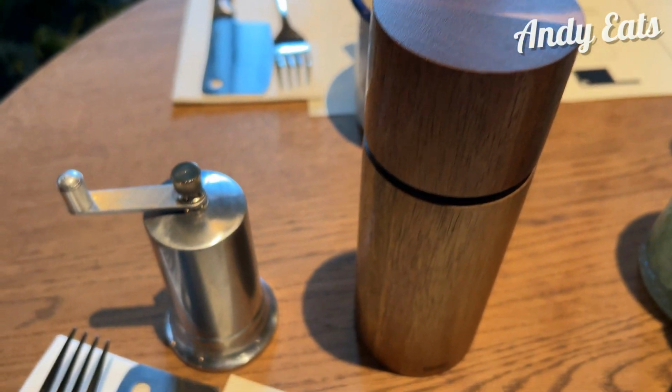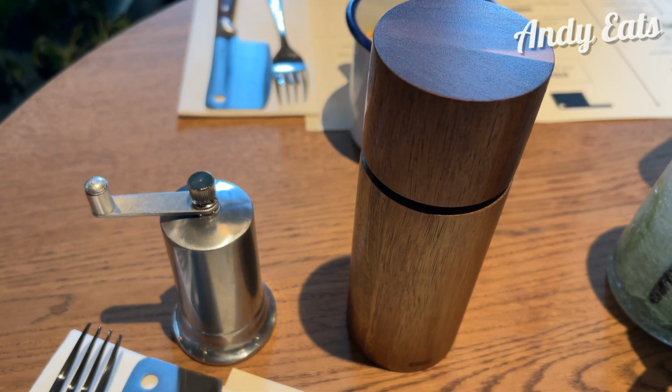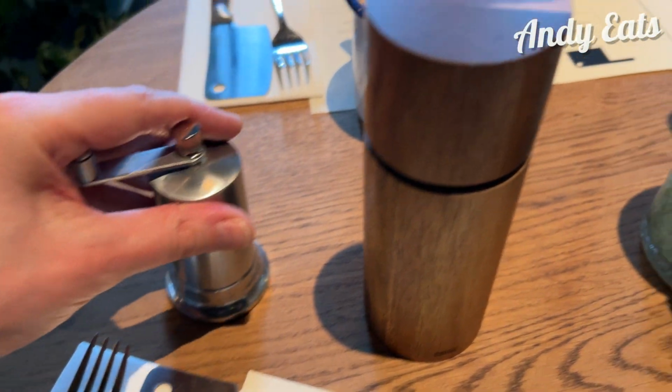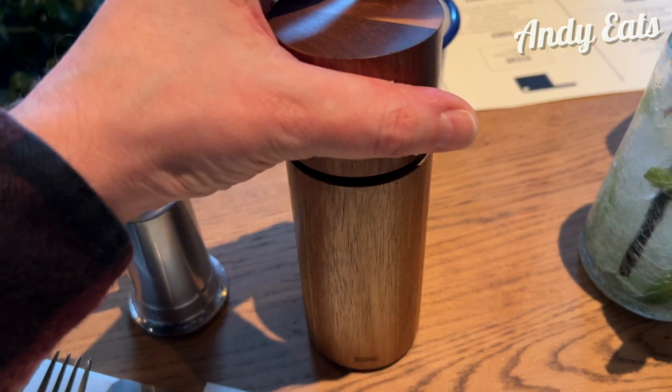We'll have to see. So on the table they have these salt and pepper shakers, is that what they're called? Again, they look like they're nice quality, pretty cool. We'll see if the food's seasoned well enough that I don't have to use them. I hope so. That's what I expect from a steak restaurant. Yeah, I'm actually looking forward to it now.